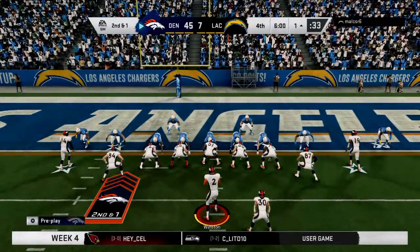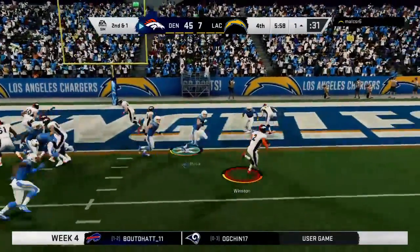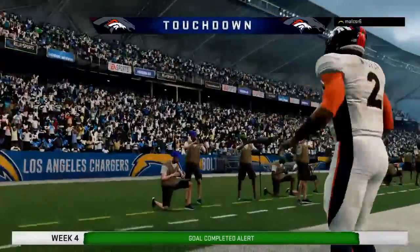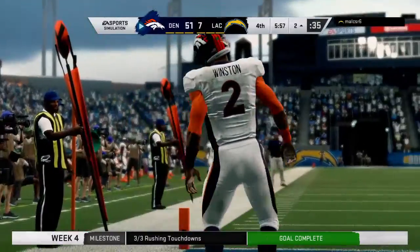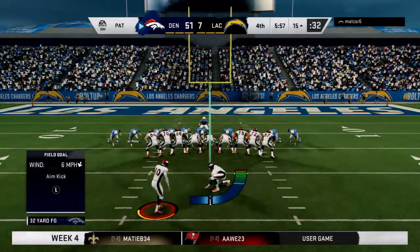Hey, here we go. Watch the pass. And he'll get in. Touchdown, Denver. Jameis Winston keeping it himself from a yard out as his guys continue to put this one out of reach.